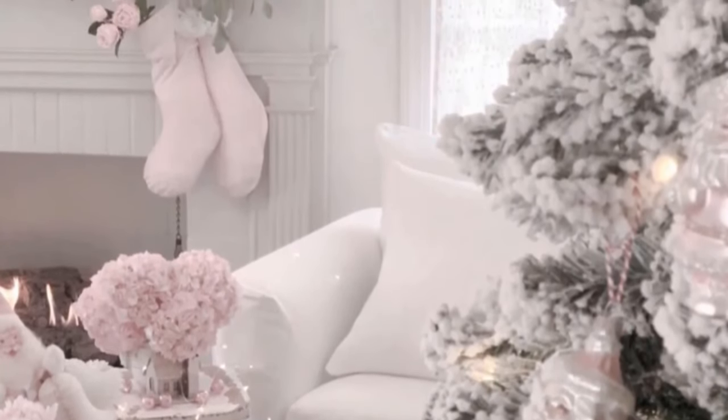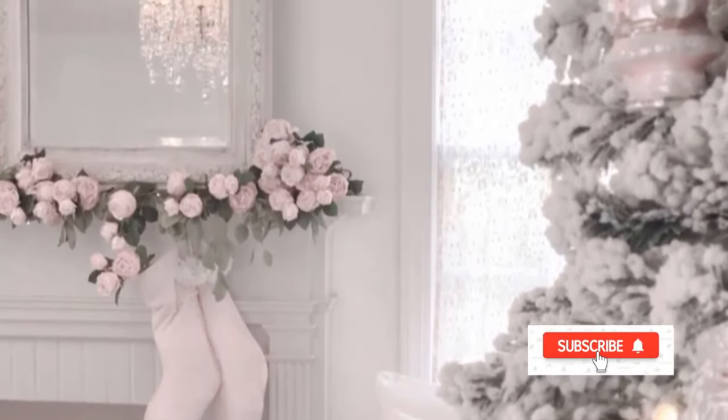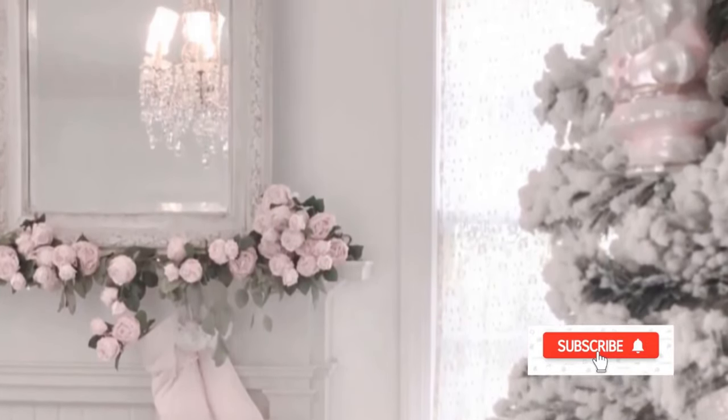Garlands. If you have a fireplace, there will be no better picture than a pretty pink Christmas garland with the fire lit.